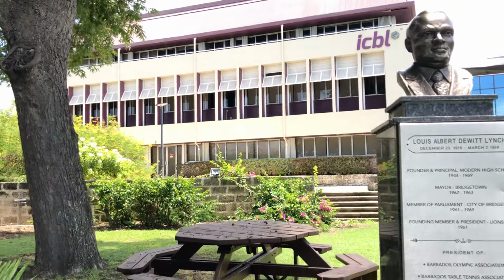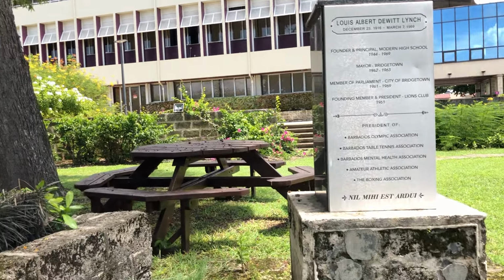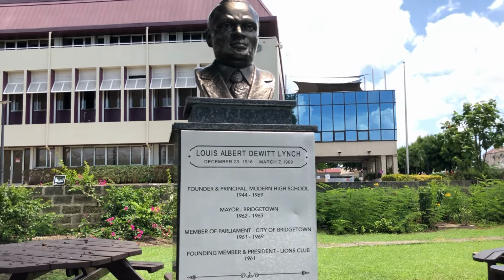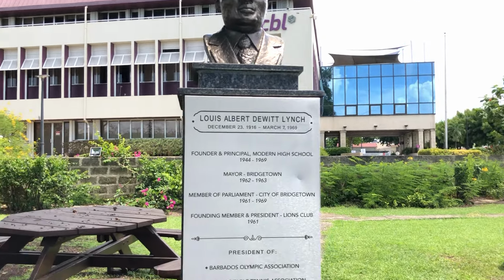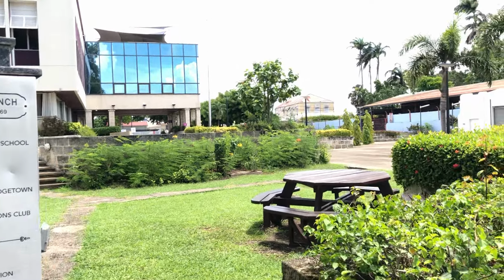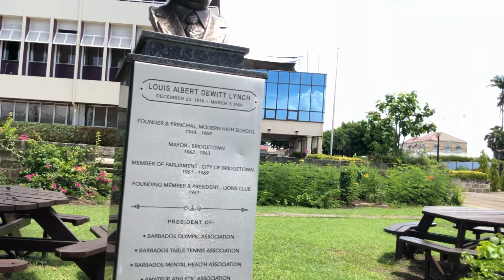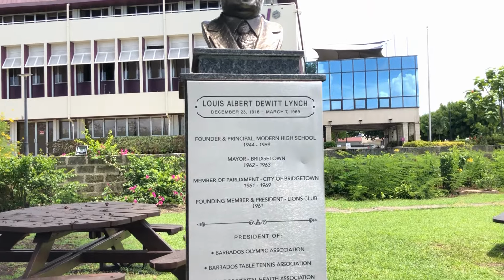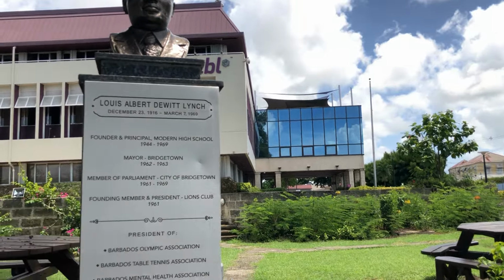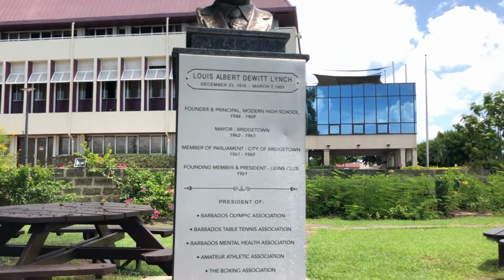The Modern High School closed down in 1978, and this is the statue of the founder of the Modern High School, Louis Lynch. There was also a school named after him, Louis Lynch Secondary, which is just behind here. Louis Lynch School closed down in 2005 because of environmental issues when they had the fire from the nearby laundry just behind here. So they had to close it down in 2005.